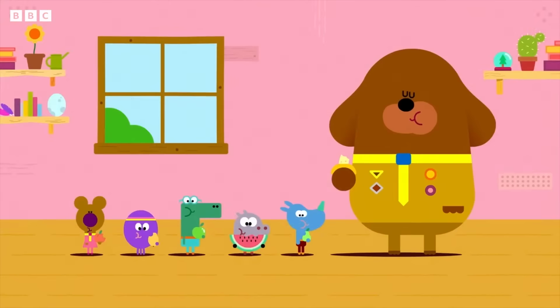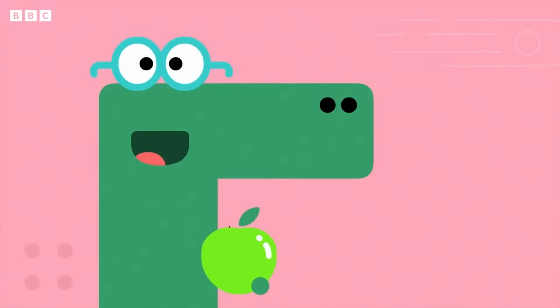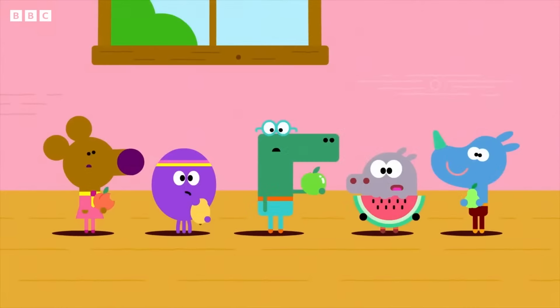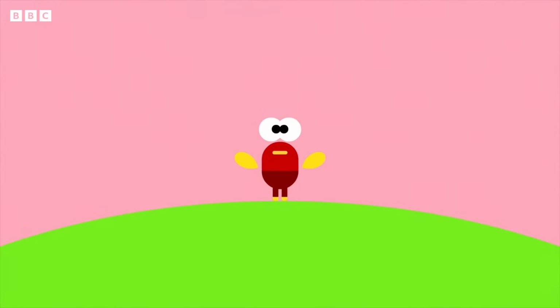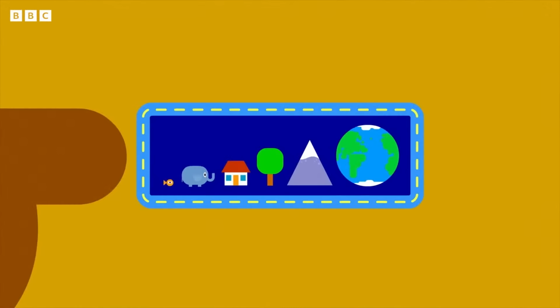Yay! Hello, squirrels. What are you doing? We're having some fruit. I'm eating an apple. Ugh, there's a spot on it. I'm not a spot. Huh? I'm a fruit fly. Wow! You're tiny! Am I? Well, I don't feel tiny. There's lots of things smaller than me. Like what? Duggee can tell you, because he has his size badge.